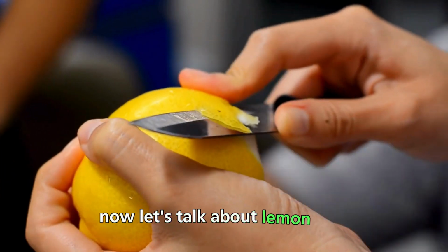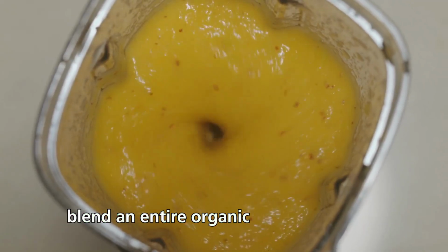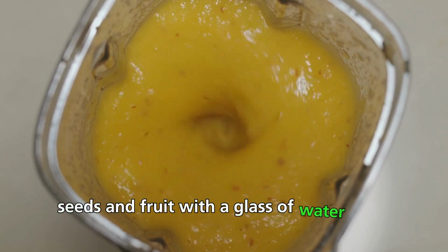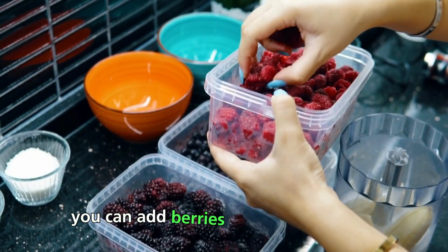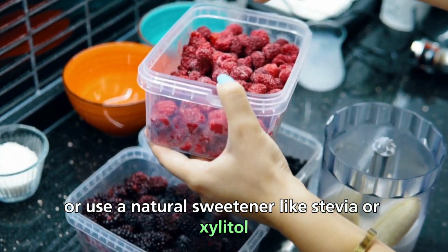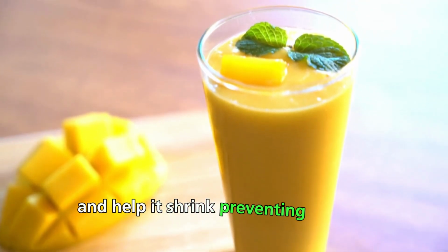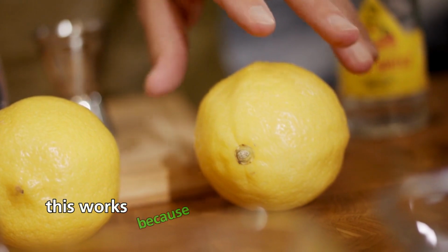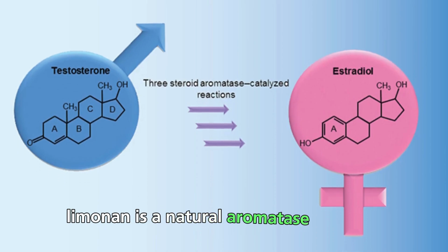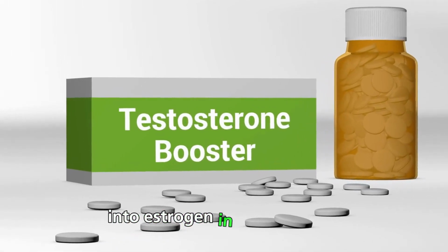Now let's talk about lemon peel, which is very good for shrinking the prostate. Blend an entire organic unwaxed lemon, including the peel, white part, seeds, and fruit with a glass of water until smooth. You can add berries to make it sweeter, or use a natural sweetener like stevia or xylitol. Drink this cheap remedy daily to improve prostate health and help it shrink, preventing further enlargement. This works because lemon peels have a lot of limonene. Limonene is a natural aromatase inhibitor. It blocks aromatase from turning testosterone into estrogen in men's bodies.